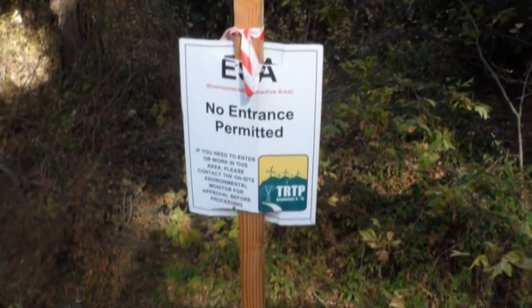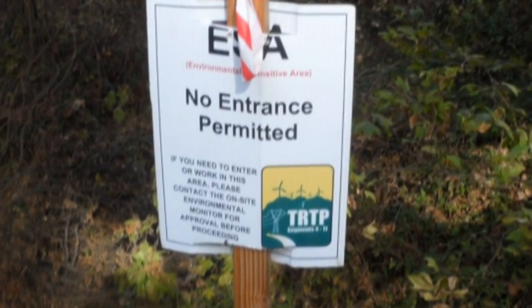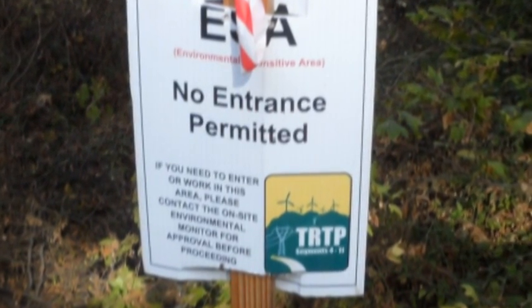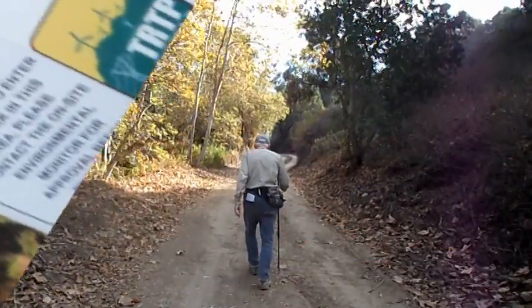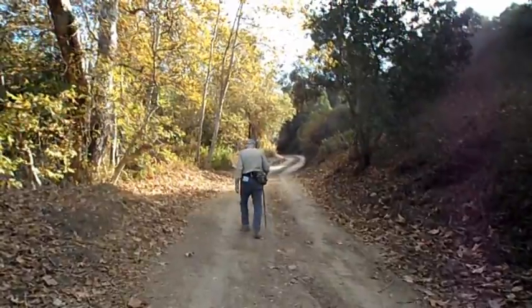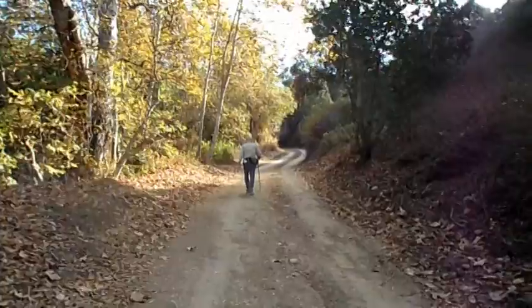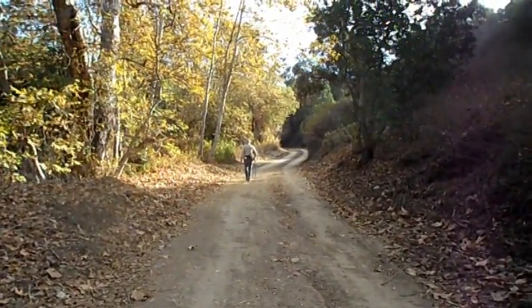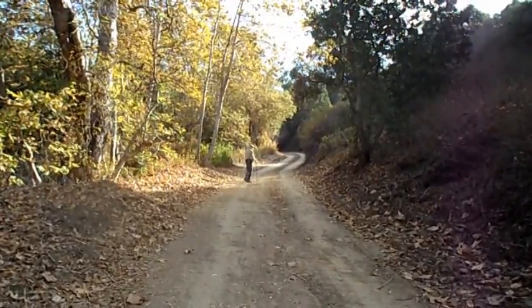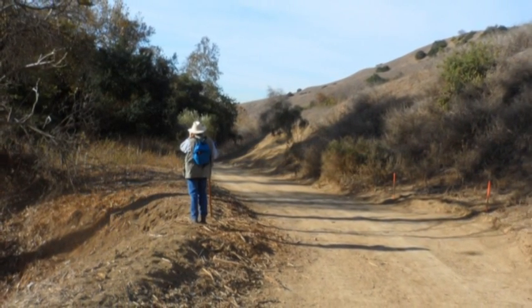There are also numerous signs along the roadway telling us not to leave the trail, for environmental protection of the area. And then Jack ambles his way along up the trail. Luckily, we found ourselves with a pretty nice day to make this hike. Not too hot, not too cold, and with lots of sunshine. And then Dale stops for a minute along the trail to check out the area.